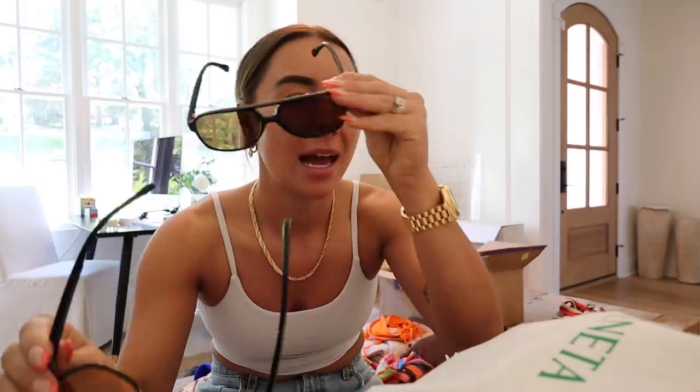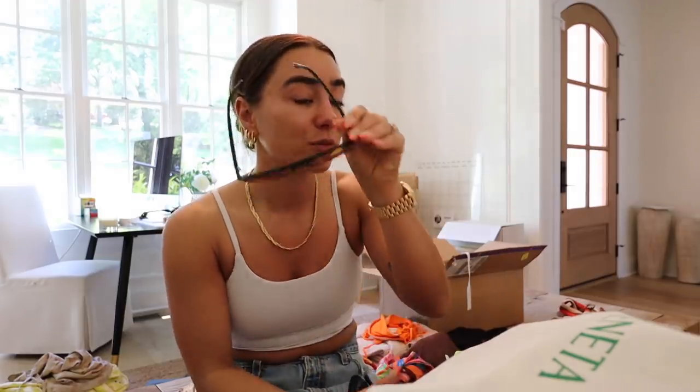I got a two pack. This is more of the yellow frame and this is more of a chocolate color. A similar look to these ones, a little bit more orange yellow, but that's actually kind of the vibe right now, that 70s thing. So really cool if you want the look without spending a ton of money.